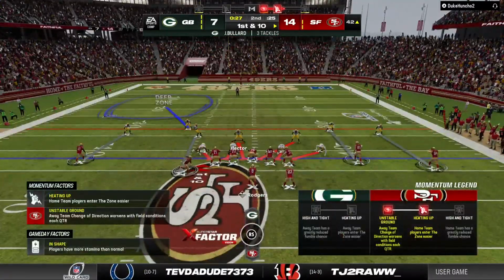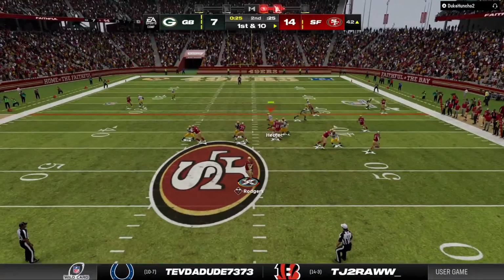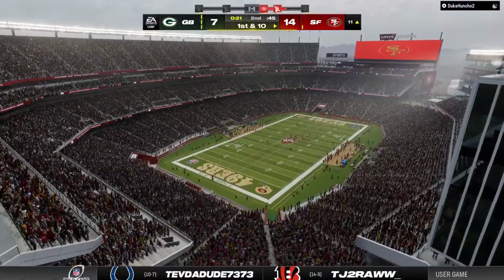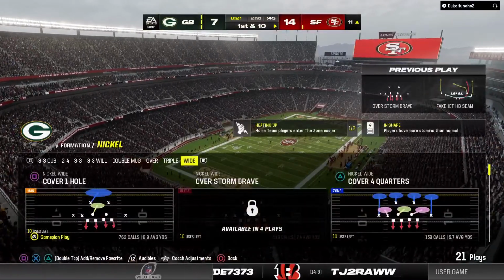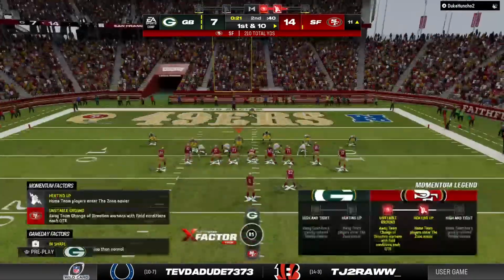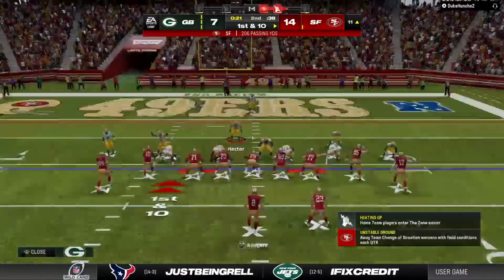They'll send a receiver here in motion right. Rodgers to throw once more. That's caught. It's McCaffrey again. Now San Francisco going to call their 2nd timeout. So that means they're down to 1 remaining here as we head toward halftime.